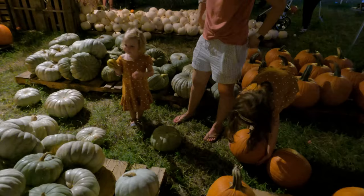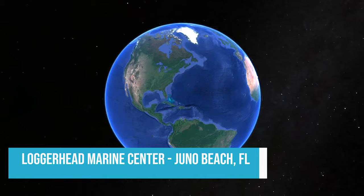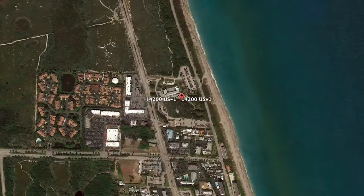We are visiting the Loggerhead Marinelife Center and Rescue Center in Juno Beach, Florida. They rescue sea turtles here. Pretty cool. So let's check out some of the sea turtles that they have in here. Loggerheads, leatherbacks, green sea turtles. Let's check it out.